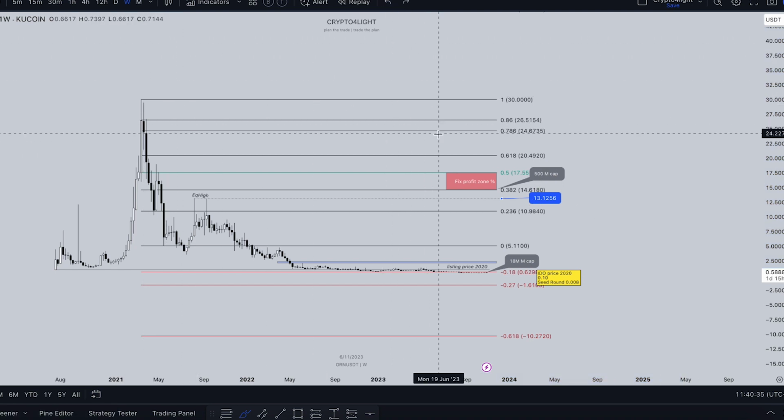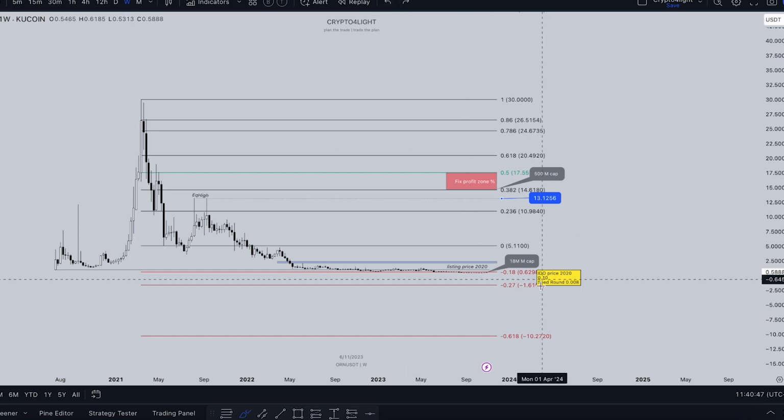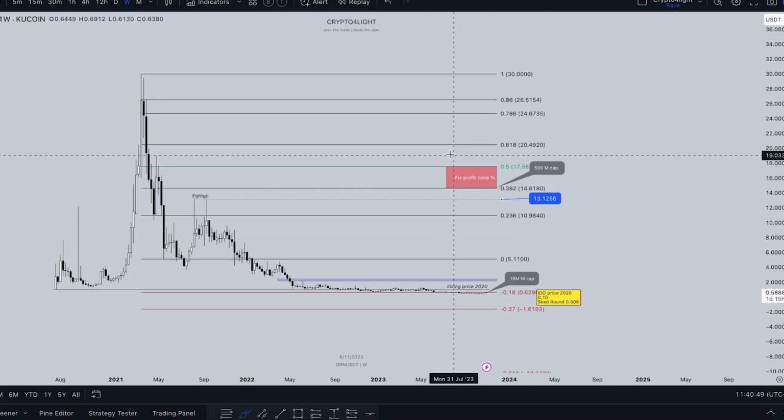100 million coins, it's not such a big deal, but half a billion, yes, it's the zone where you can fix profit. 100% you have to fix profit. Now it's a good time for accumulation. This is going to be the zone of distribution.